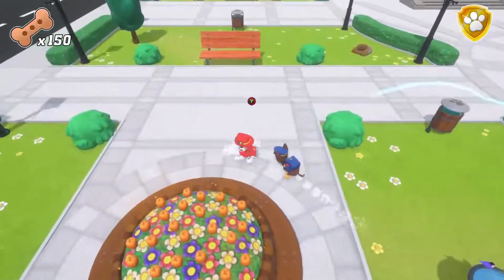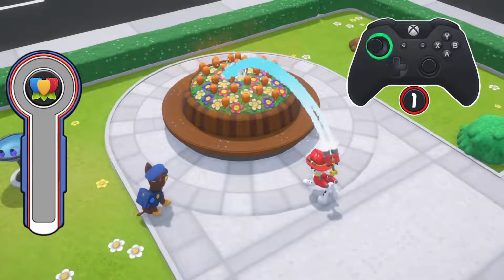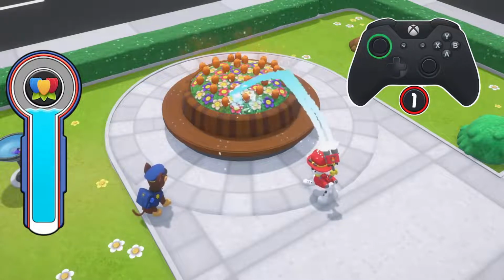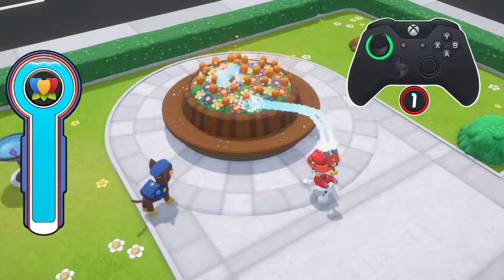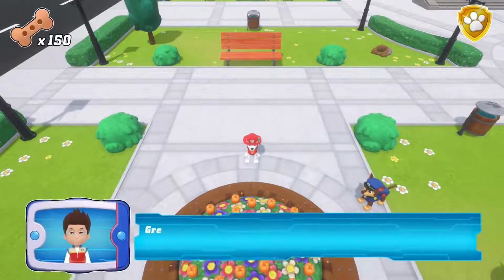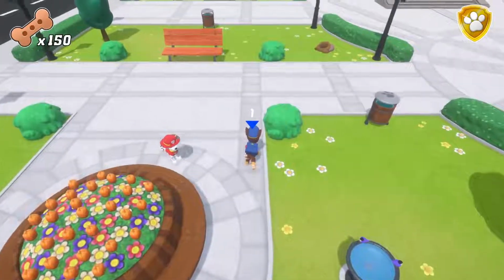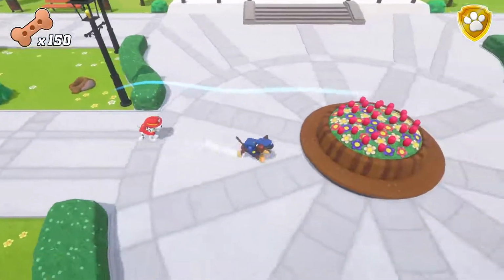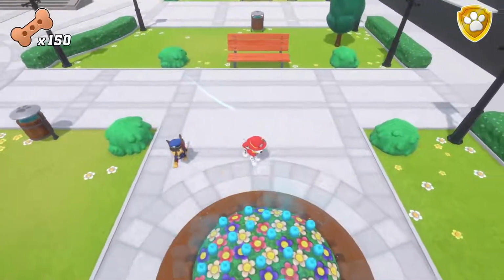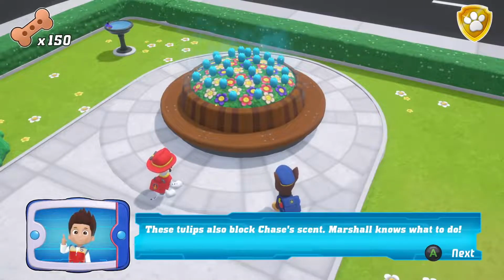Marshall. It's Marshall's turn. Chase knows what to do. Marshall. These tulips also block Chase's scent. Marshall knows what to do.